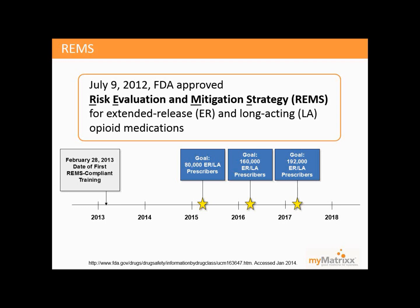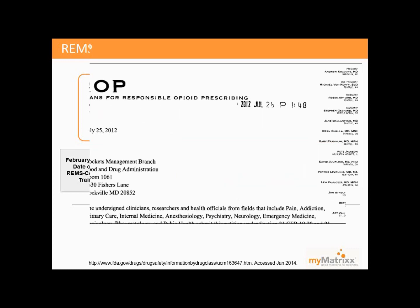There have been courses now that are unfortunately voluntary, but may in the future become mandatory, based on physicians getting their license renewed. These courses are 3-hour courses. They have a blueprint that was decided by the government, which gives an overview of what should be done with regards to assessing patients and monitoring patients appropriately, and hopefully this education is also going to help decrease misuse of these medicines. So the REMS has been established.